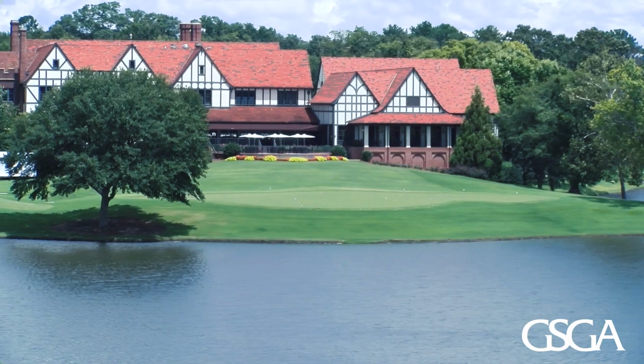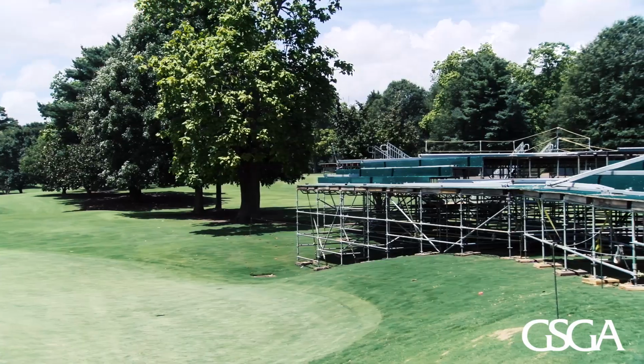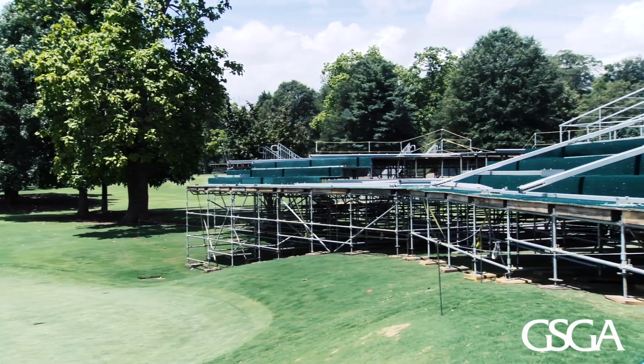Par 5 finish, opportunity for the players to go for it in 2 and make an eagle if they need to make up a shot. It's really going to provide a lot of drama here, a lot of excitement, a lot of fun for our spectators coming out to watch, for fun for everybody at home watching on television.